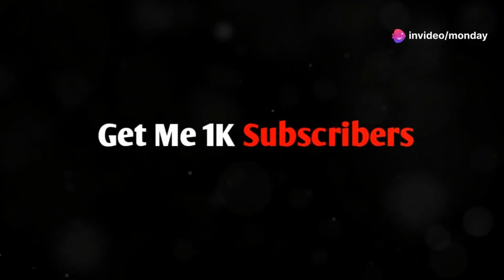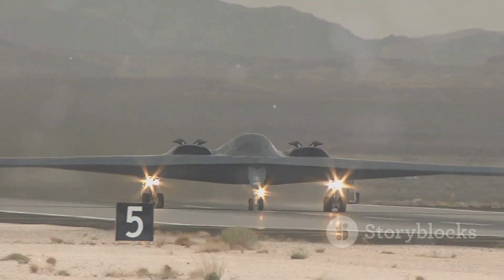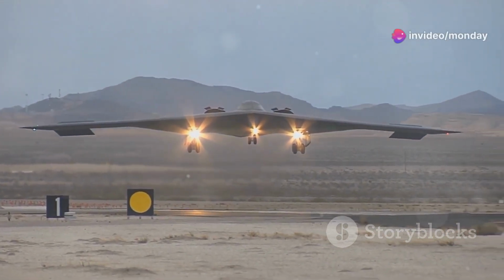Russia is building a new airplane. It's not just any plane. This is the PAK-DA, a stealth bomber. It's designed to be hard to see on radar. The goal? To rival America's stealth bombers, the B-2 Spirit and the new B-21 Raider.